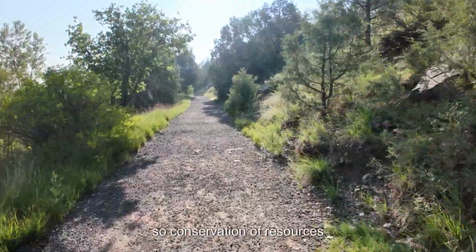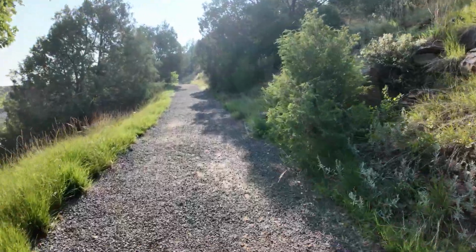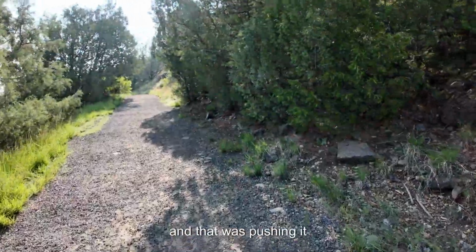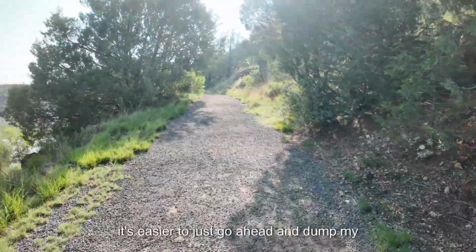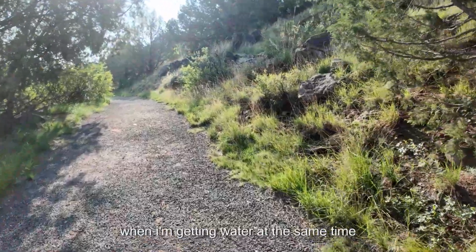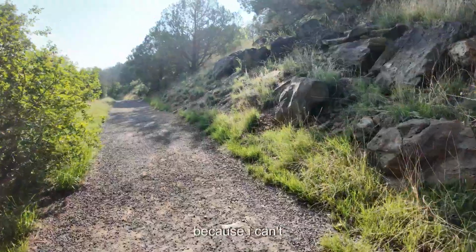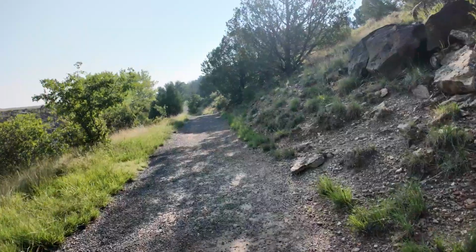So, conservation of resources. I can easily do 2 weeks on a tank of water. I've done a maximum of 27 days on my black and gray tanks, and that was pushing it. So the reality is, most of the time, it's easier to just go ahead and dump my black tank when I'm getting water at the same time, and then they just kind of stay on the same schedule. Because I can't quite make it to 2-week cycles on the black tank.